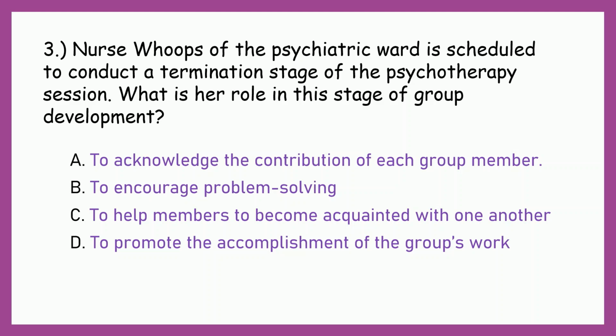In the termination stage, the group leader's task is to acknowledge the contributions of each member and the experience of the group as a whole. In this stage, the group members prepare for separation and assist each other to prepare for the future. Options B and D are the tasks under the working stage, while option C falls under the orientation stage. Therefore, the correct answer is letter A.